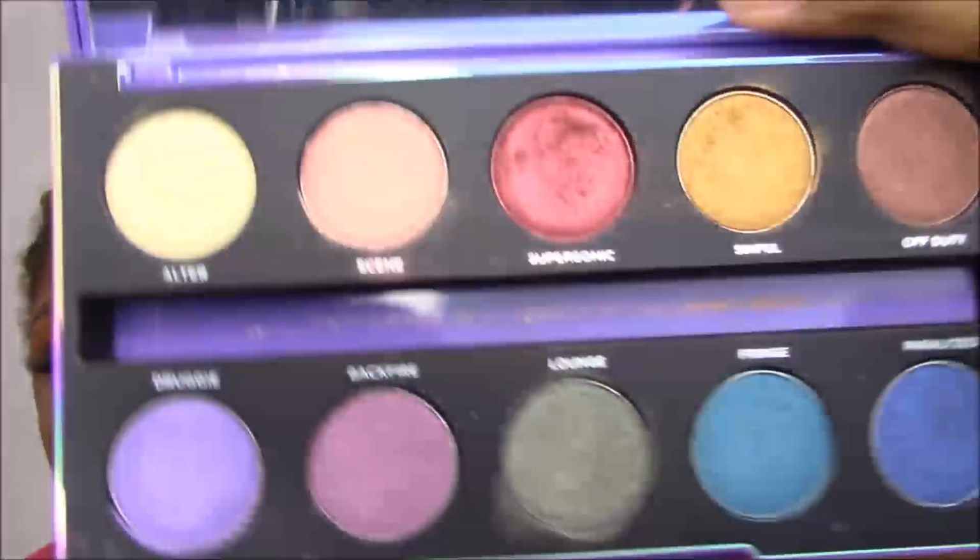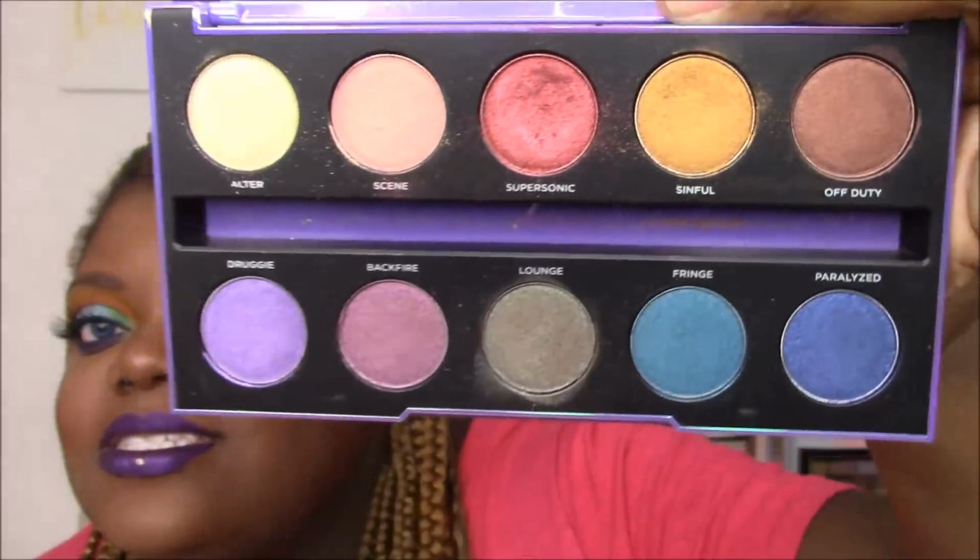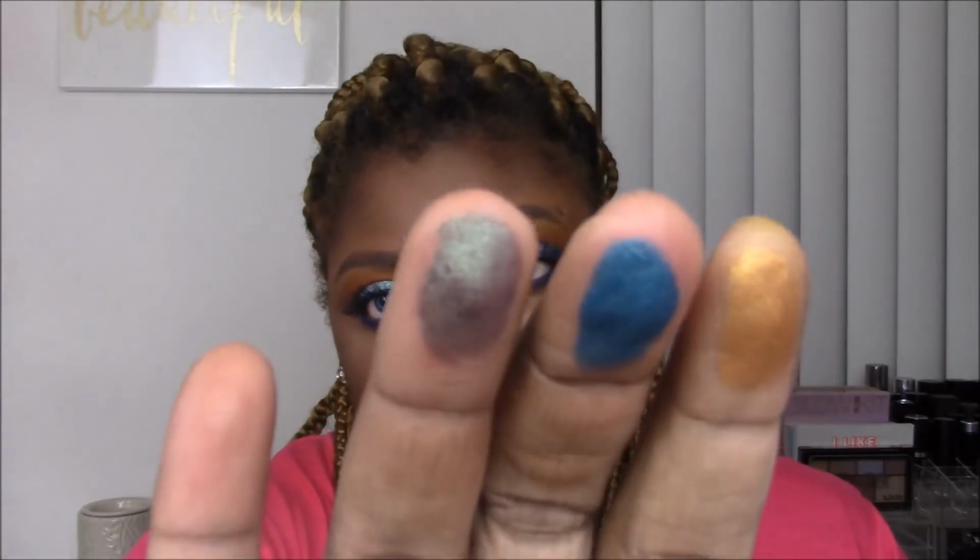This is the After Dark palette. It has 10 shades of metallic, a couple of duochromes, and 2 reflective shades. Famous shade, it comes in a single. Lounge, Fringe, Centerfold. I'm going to just swatch a couple of them for you. Oh, beautiful. After Dark. I don't know what After Dark has to do with this, maybe a nighttime theme. But anyway, I love them.